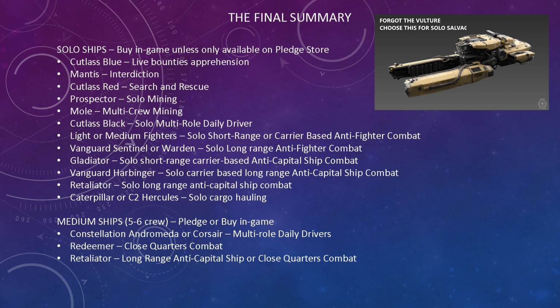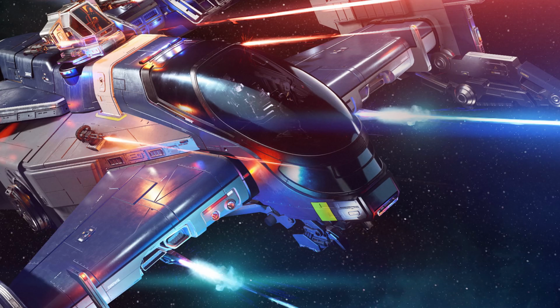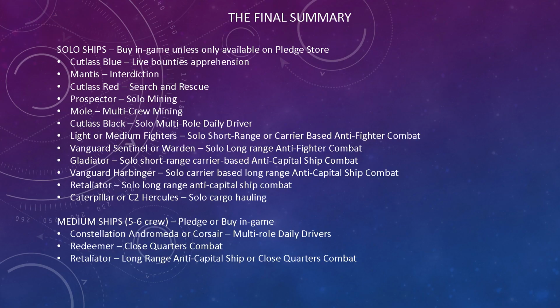So having said that, we've got the Cutlass Blue, which is the ship you would want for what I call live bounty apprehensions, right? That would be my ship of choice for that, because it has the ability to do quantum dampening, and it's got the onboard prison cells and those super cool lights, emergency vehicle lights.